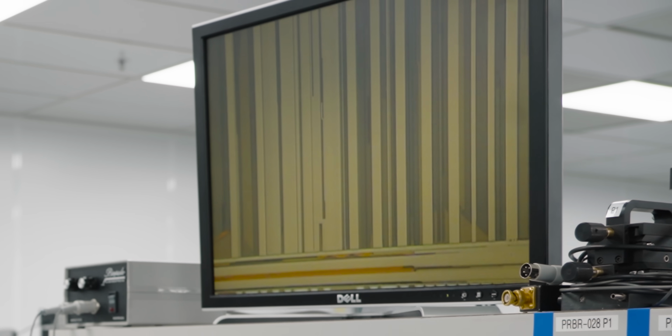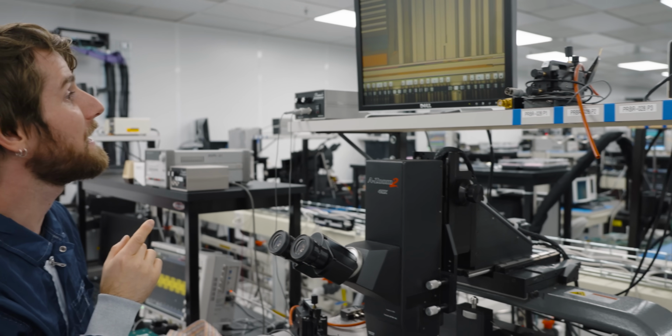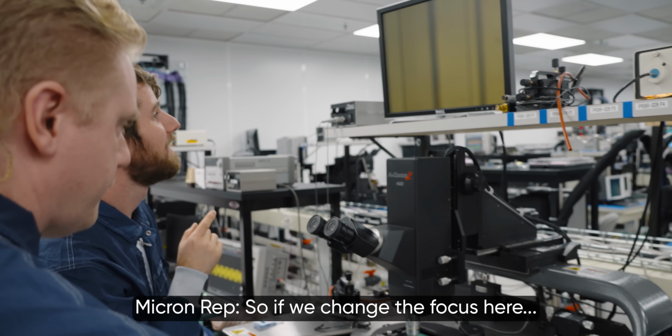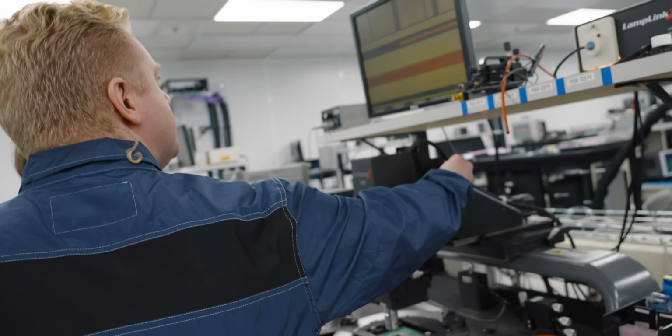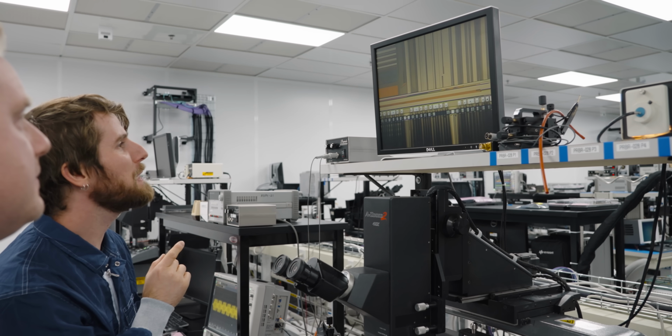So we just need to look around. Actually, can you guys show me one of the pico probe points? Yeah. Oh, I gotta zoom in. I can't even see it. So if we change the focus here. Holy crap. So if we go back out and then you zoom in. Are you kidding me?